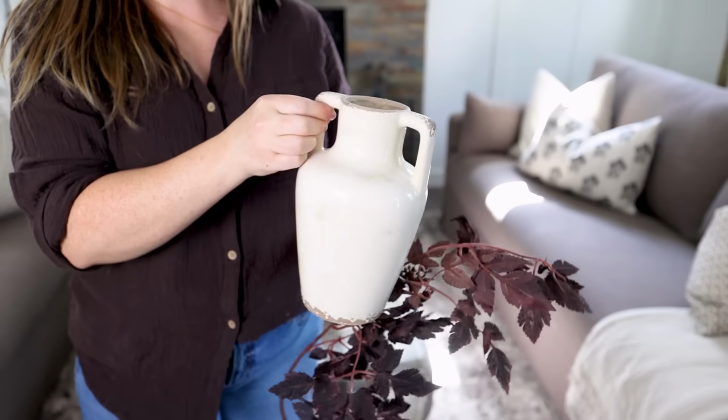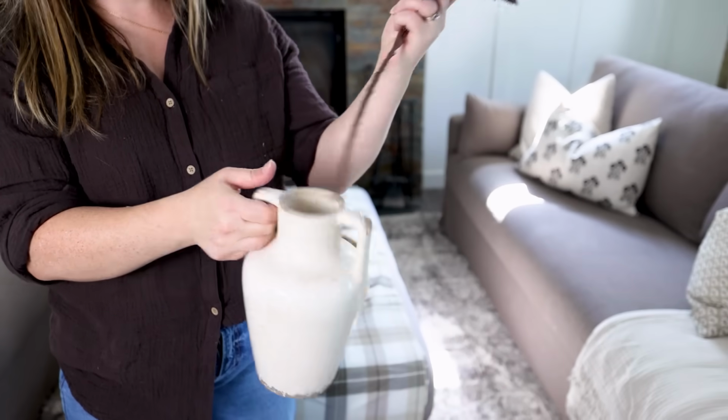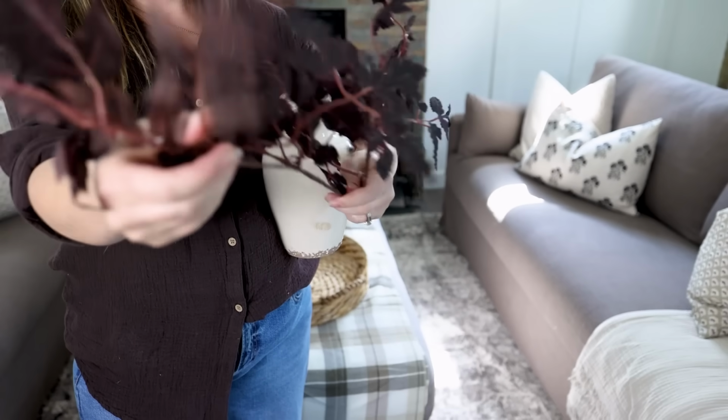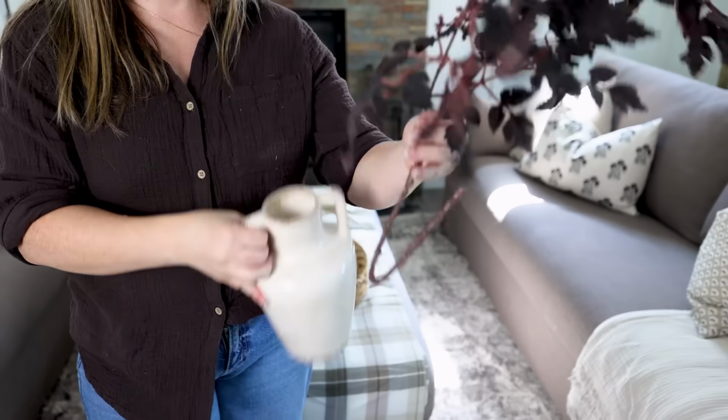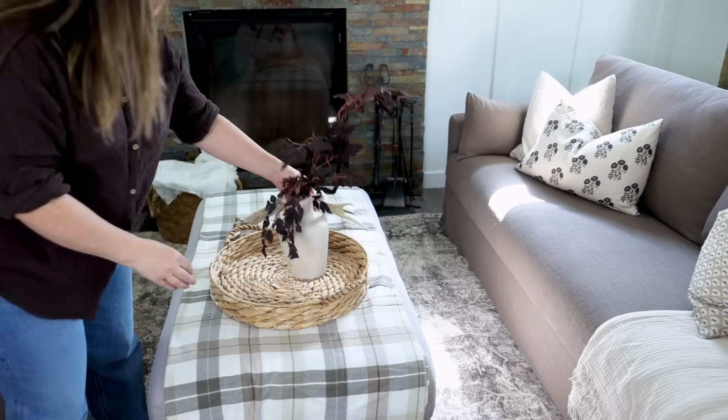Now let me show you the styling process because I have systems for everything that I subconsciously or consciously use every single time I decorate for a new season. So for styling the ottoman, you can use this exact same system for styling a coffee table. I'm taking a tray, this wicker tray that I already had on hand, placing it on the ottoman, and then I'm going to use my triangle method.